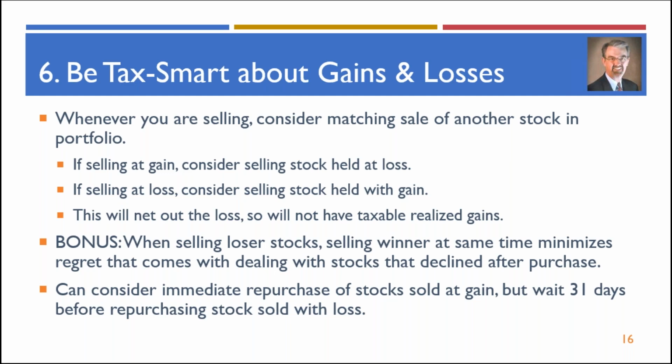And then you contrast that with, well, if I just hold on, maybe in 6 months or a year, that stock might recover and go back to showing positive numbers in my portfolio, and then I would feel happy about it. And so the trade-off can be very significant, whether in your personal portfolio or in an investment club. And also always remember, if you do this, if you have a stock that you're selling at a loss, and you sell a stock that you've got at a gain, you can immediately turn around and repurchase the stock that you were holding at a gain.